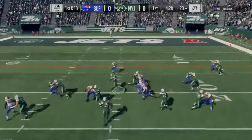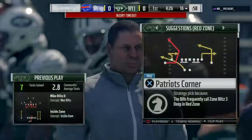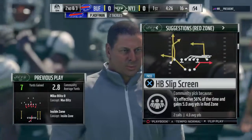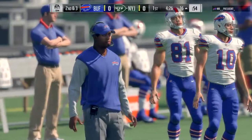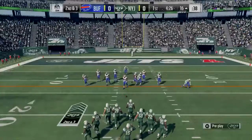Back 99 Philly. Here we go. They'll run it now out of the gun. And able to work his way down to the 16. 3 yards to go on 2nd down.